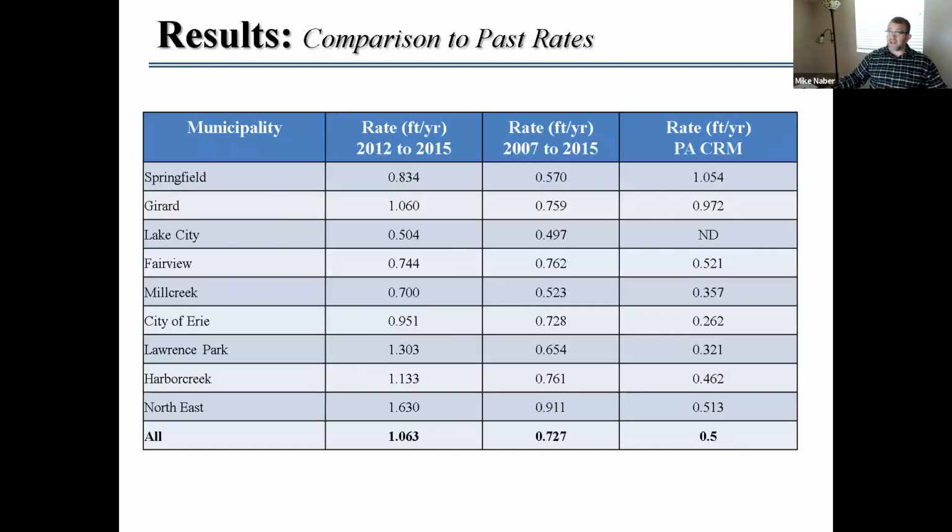And we see that here with the comparison to CRM's movement, what we see on the right here, and what we came out with for our rates per year, 2012 to 2015, of about 1 foot a year on average, and then over here of about 0.7 with their 0.5 foot movement. And even in some areas like Lake City, we had at least 8 transects that went through it. They did not have a control point at all in that municipality.